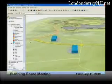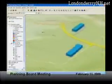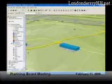So what you're able to do is pan around and then see the buildings in the context of... How come these people don't have any windows? We haven't done advanced modeling. This was a quick get-it-together so we can show you some basic 3D.